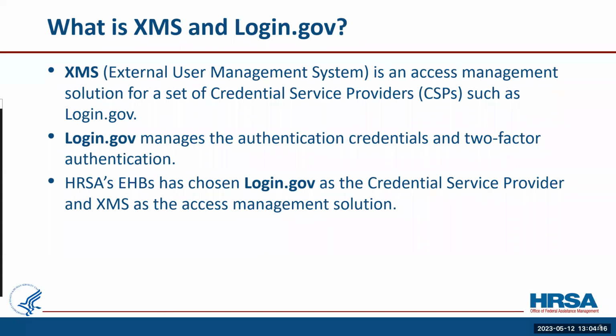You may also be hearing and seeing some new names that you aren't quite familiar with, so I just want to take a second to talk about what XMS and Login.gov actually are. The first is XMS, the External User Management System, an access management solution for a set of credential service providers, or CSPs, such as Login.gov. Please note that you will see XMS on some of the login pages, and you will need to sign an annual agreement with XMS, which you'll be prompted to do as you complete the two-factor authentication process to log into the EHBs.